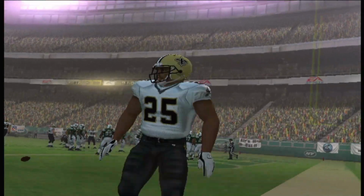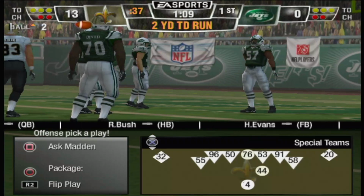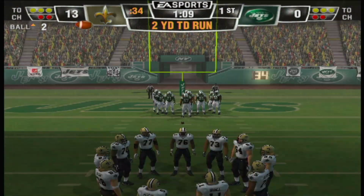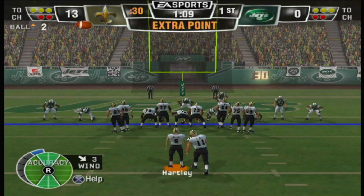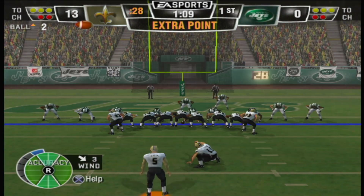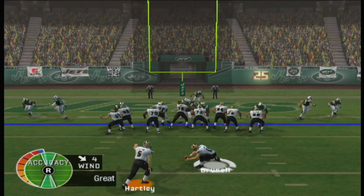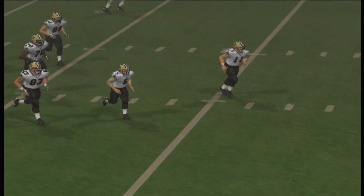Touchdown. It looked like the defense was expecting any kind of run in that situation, and they scored easily. Yeah, but Tom, this is the NFL. You have to be ready for any kind of situation. Believe me, down there, run or pass, clearly a viable option. Hartley lining up for the point after. Point after is good. They're starting to build a big lead early.